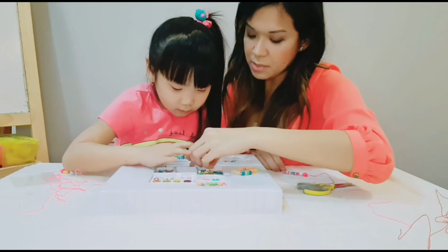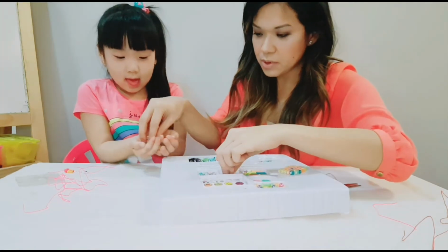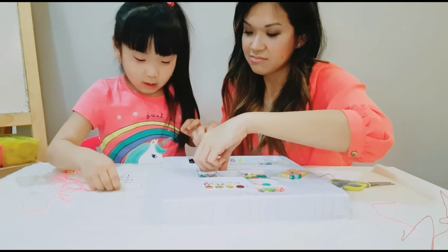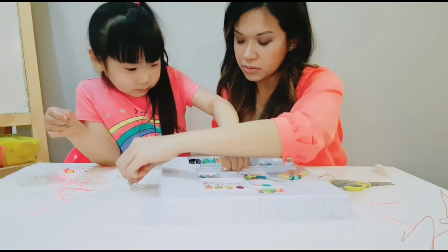It's hard. Okay, how about this? Let's take them out. You want to take them out? Yeah. Let's just put them on the table. There you go. Yeah, so it's easier. That's right. That's why I put the scarf on the table, right? Any cloth will do.